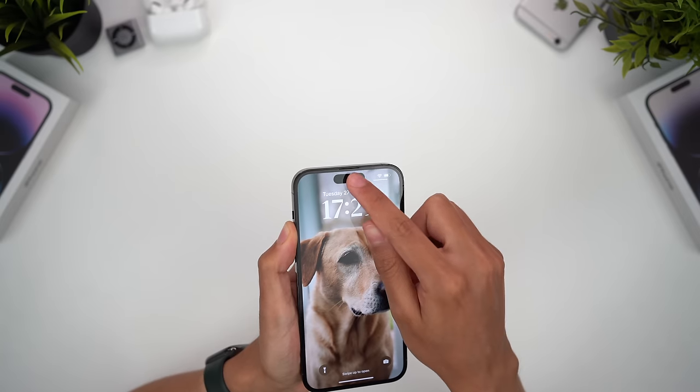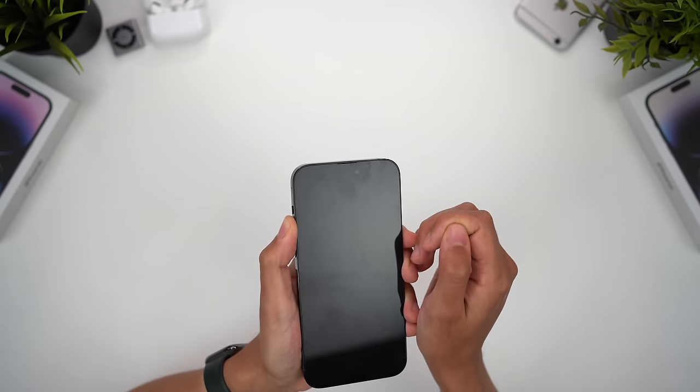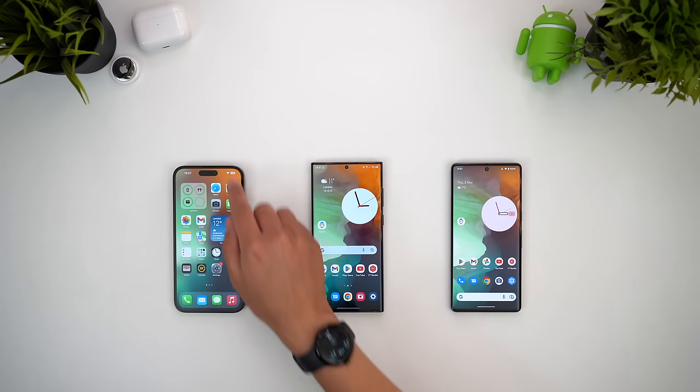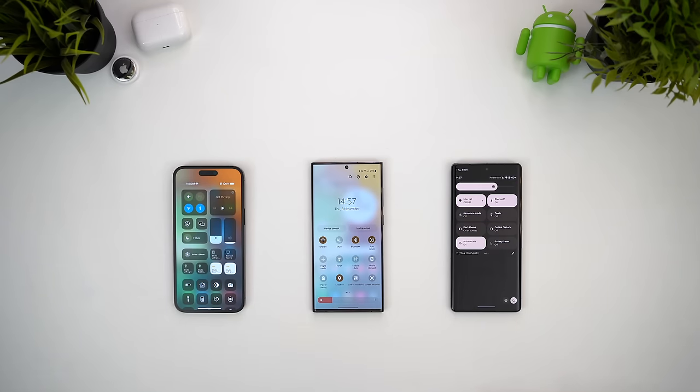The only annoyance is having to wipe the selfie lens, since you'll constantly be putting fingerprints here now. This doesn't seem to affect Face ID, but this isn't an issue on the Android phones, and they even have useful software features like being able to swipe down from anywhere on the home screen to reach quick settings, so you don't have to swipe your finger over the lens like you would on the Pro Max.